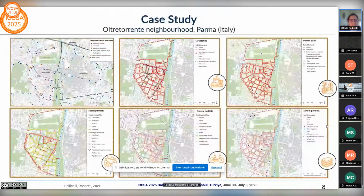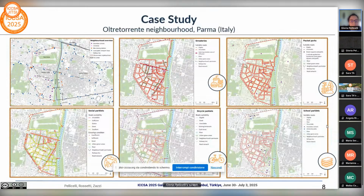Here we can see the results of the protocol for location, which was the subject of the previous study, within the Oltretorrente district in Parma, which is a central neighborhood of the city, particularly characterized by vehicular traffic. The results on the maps show the best locations for social parklets, pocket parks, streeteries, school parklets, and bicycle parklets.